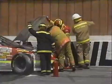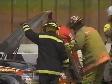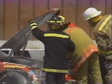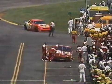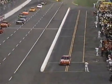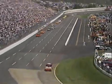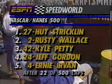And so, two different incidents here. Dallenbach, as you can see, is out of the car. He's okay, surveying the damage, as the track safety crew also looks over the Keystone Beer Ford. Elliott, meanwhile, is in the pits. And here comes Ricky Rudd also, taking his car behind the pit wall. A little bit more work to do than they're allowed to do on pit road. The right front tire was not turning at all on Rudd's car. Right. Elliott comes out without losing a lap. We are cautious. 22 laps have been completed. Hut Strickland leads Rusty Wallace.